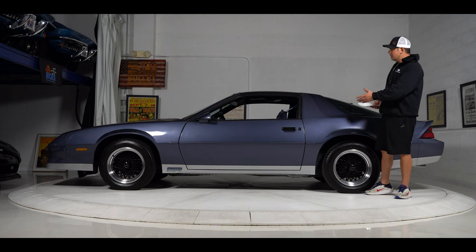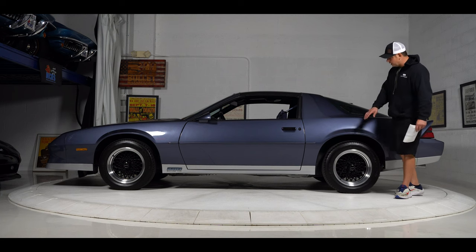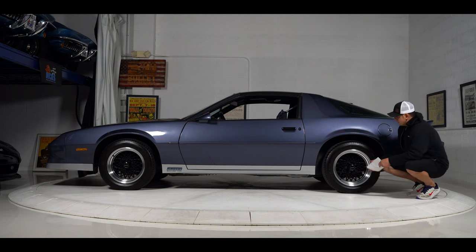In regards to overall condition on the sides, very, very clean. Brand new tires on it. The wheels are in excellent condition. New center caps as well. This is a turnkey unit. So you have cruise control, cold air conditioning, power steering, power brakes, the list goes on.